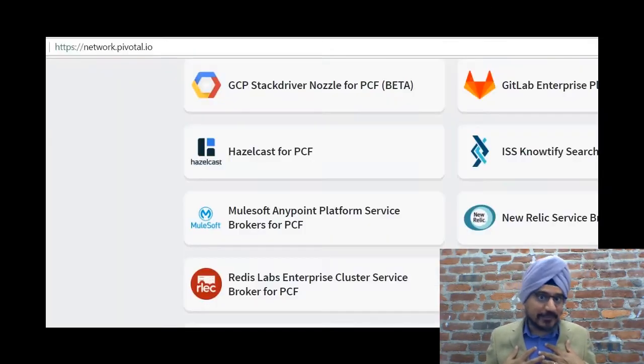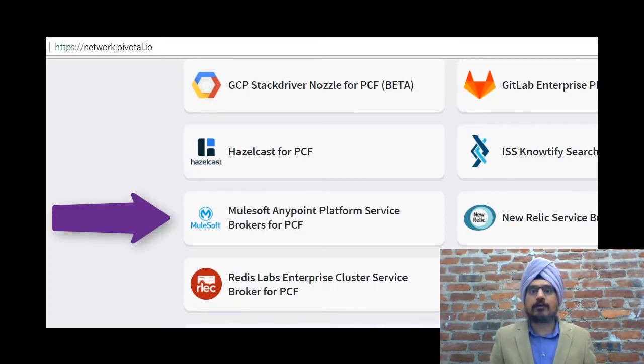Hi, I'm Sandeep Singh Kohli, responsible for horizontal marketing here at MuleSoft, and with me is the chief architect of this solution, Jesus de Oliveira. We are very excited about this solution with the Anypoint platform solution that we have built for Pivotal Cloud Foundry.